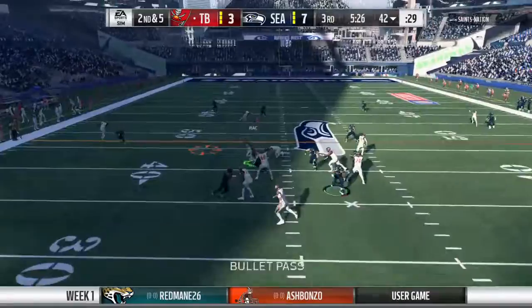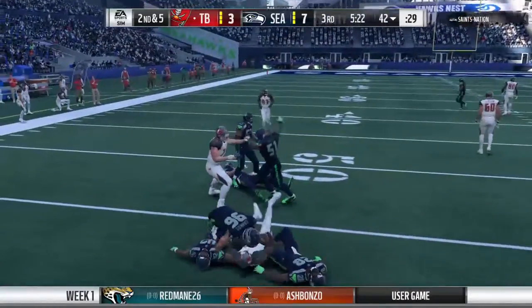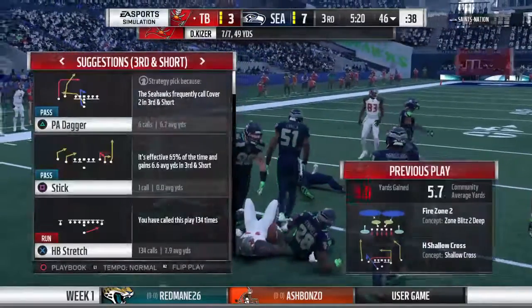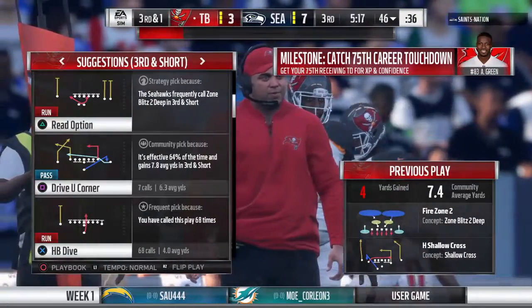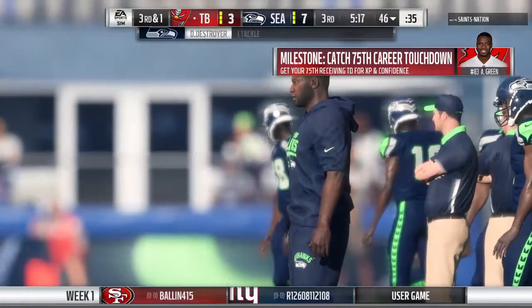From the shotgun, it's Kaiser. He finds Taylor, complete. And he'll be taken down at the 46-yard line. A gain of 4 on the play, and that'll bring up a 3rd and 1. That time they hit him out of the slot on the drag.